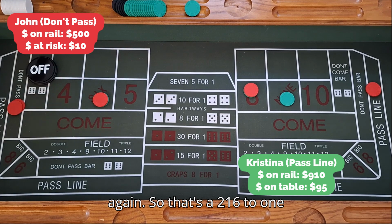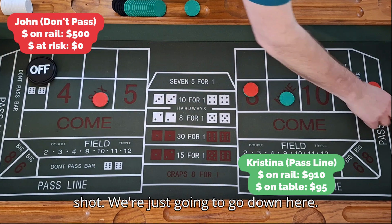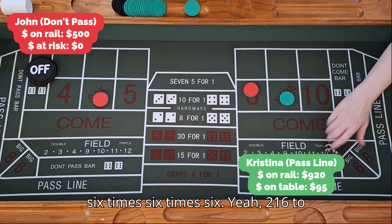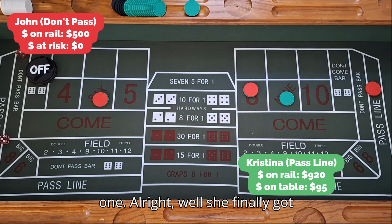So that's a 216 to 1 shot. We're just going to go down here 3 7 because 36. Oh no, it's 6 times 6 times 6. Yeah, 216 to 1. All right.